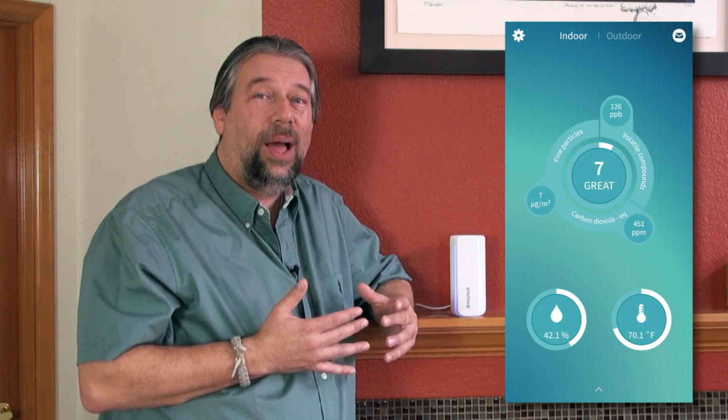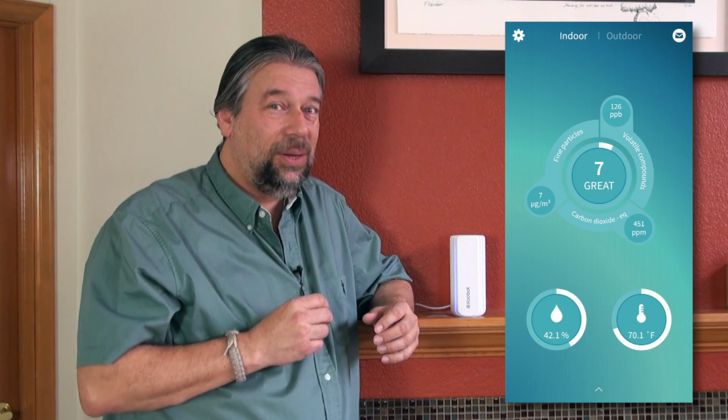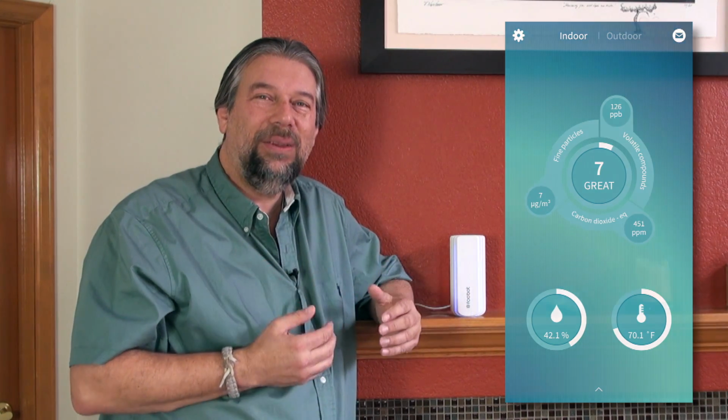Now, where this really shines is when you pair it with the smartphone app. So there's a Foobot app, and as you can see here, here's my indoor air quality right now. I am at a 7 on a 1 to 100 scale. Lower is better. 7's really good. 42% humidity, 70.1 degrees Fahrenheit in here. It's a really comfortable, healthy and clean environment.